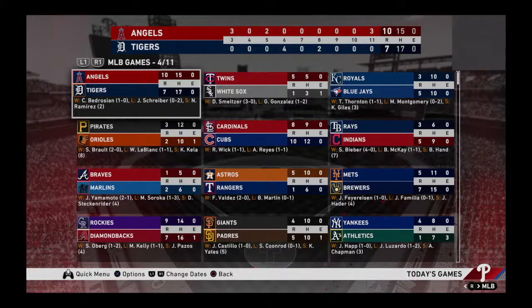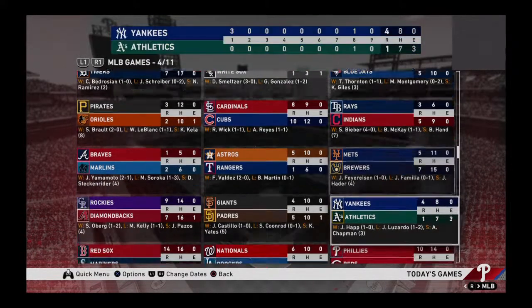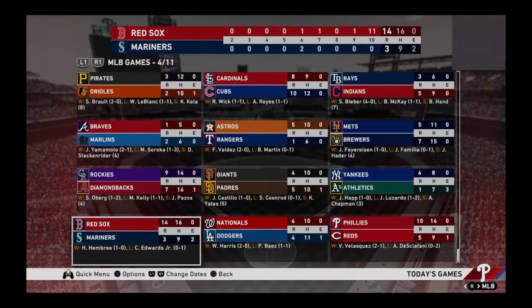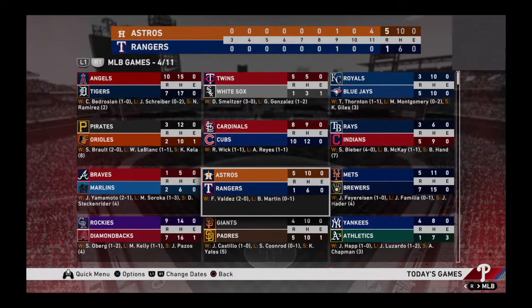The New York Yankees defeated the A's in Oakland 4-1. The Red Sox put up 16 hits on the day as they sank the Mariners 14-3. The Astros put together 10 total hits as they stole a win in extra innings over the Rangers 5-1. And that's the show for today.